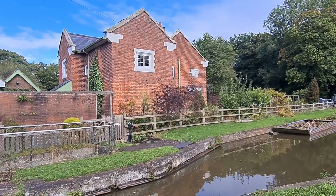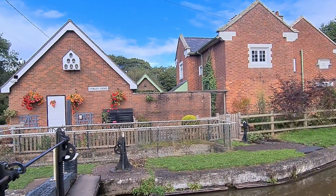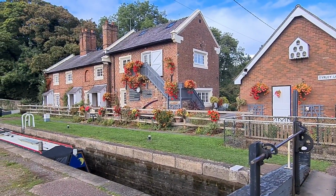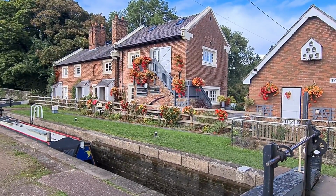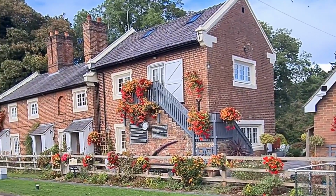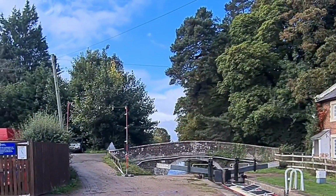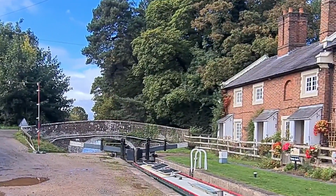This is Tyrley Top Lock. So this little cluster of buildings were built in 1837 according to that plaque there, and according to the big sign over there, it turned into a regular stopping place for working boats because there were stables here, workers' cottages, an alehouse, and well, company. So boats travelling up and down normally would stop overnight, so it was only the fly boats that went 24 hours a day. And so this is the top of the 5 locks of the Tyrley flight.